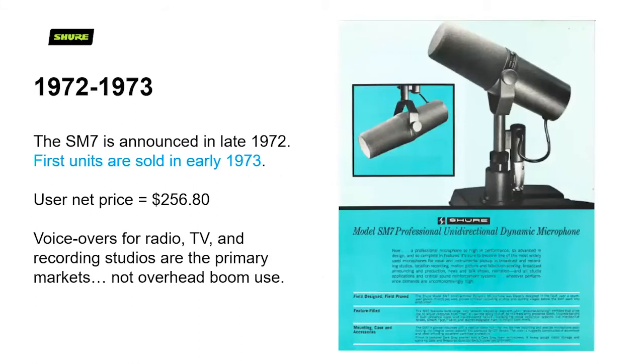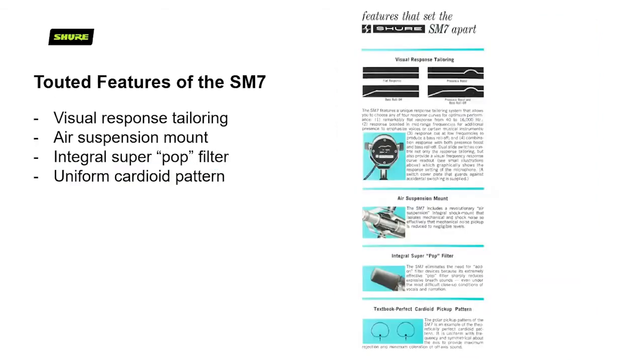So in late 1972, we bring out the SM7. Introduced in late 1972, first sold in 1973. Interestingly enough, look at the user net price, $256.80. I think they're like $499 now, so it really hasn't gone up a lot in 50 years. We were aiming for the voiceover market, radio, TV, recording studios, for the primary markets. We did not stress this for overhead boom use. The features that are in the SM7 are the same as they are today. We have the two switches which tailor the frequency response. We've got the air suspension mount.